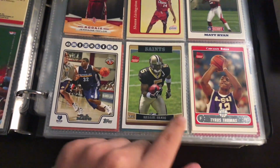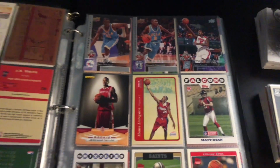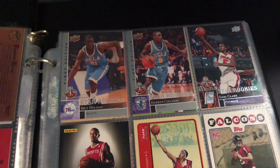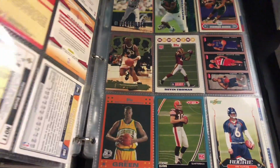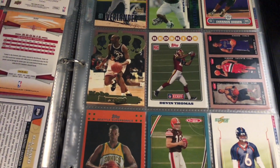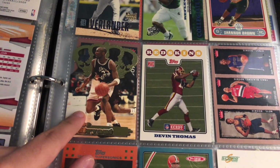I got Reggie Bush, Tyrus Thomas. He's another high drafted pick that you never really hear about. Matt Ryan, Drew Holiday, Darren Collison. These are Upper Decks. I basically collected Fleer, Upper Deck, Topps, just whatever cards really. Jeff Green. There's a Kobe one, this die cut. Not really worth a lot, but it's still a cool card.